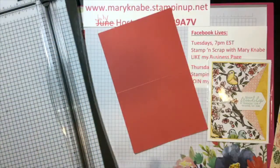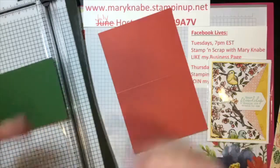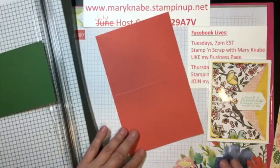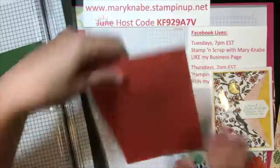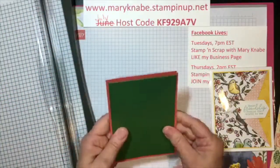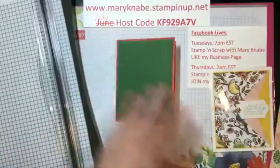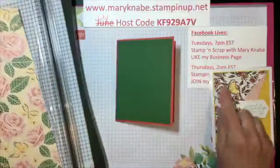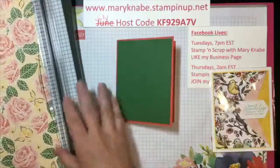Just because it's easy, and then I always have one kind of in my stash too. Or like I tell you a lot of times, I make 2 cards at once, okay? But I won't tonight because of time restrictions. I don't want to keep you too terribly long. Okay, so this is going to be my card front so far. I'm not going to put it together just yet, okay? And then I'm going to cut another layer.